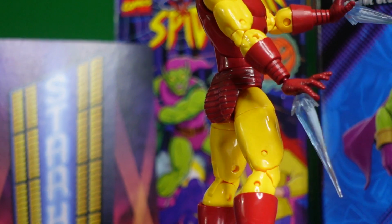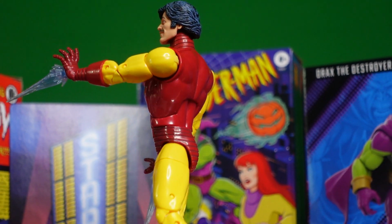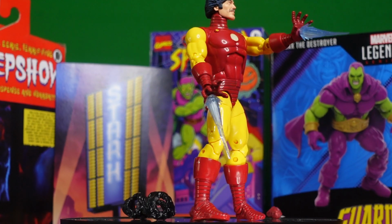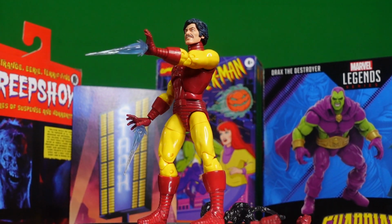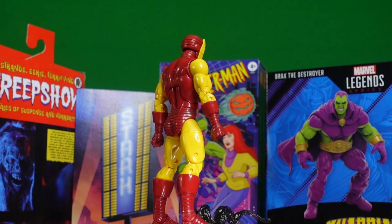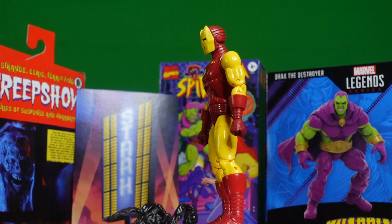I think a lot of people did not want to spend 30-something on this figure. Plus, when you have plenty of Iron Mans, but it's a great figure to pick up with all the good Iron Man stuff that's about to drop, like the Hulk Buster. It's the Model 9 Iron Man with the bell-bottom boots. I actually put an order in for that. I think that's pretty dope.